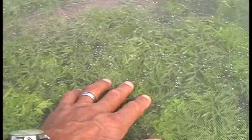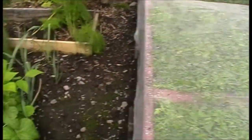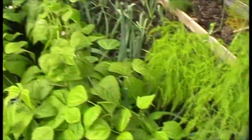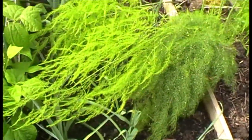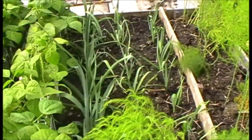Carrots just pushing up the top of the mesh now, so again Sweet Candle in here, Autumn King 2 in here, I haven't tried any yet. This is my other double row of French beans, the leeks, you saw me transplant a few a couple of weeks ago or something, they're growing away quite nicely now.